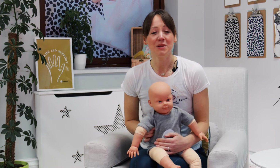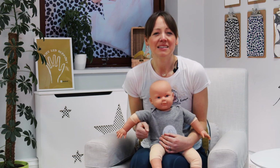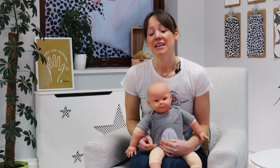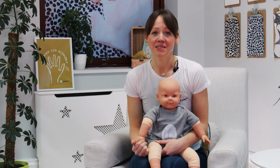Just to say some common signs that your baby might have trapped wind, I'm sure you've all seen: knees up to the tummy, grimacing, red in the face, wriggling around, not wanting to feed, pushing the bottle away with their tongue. They're all quite common signs.